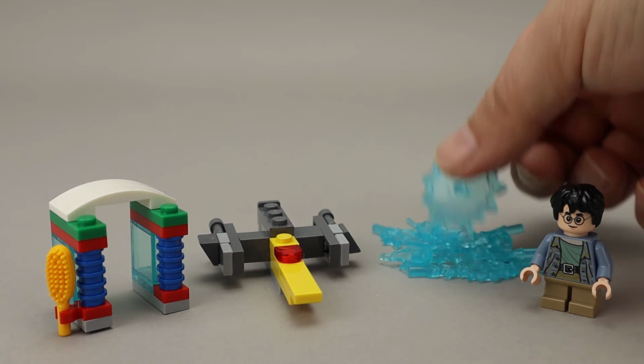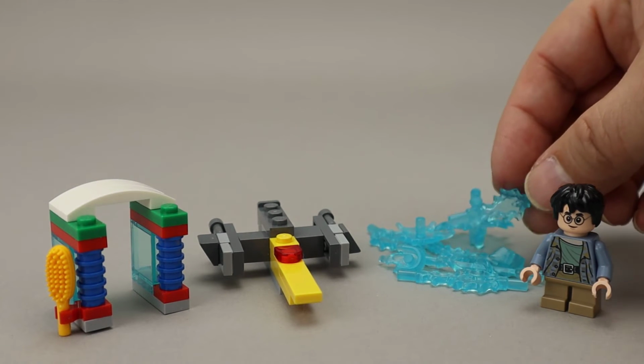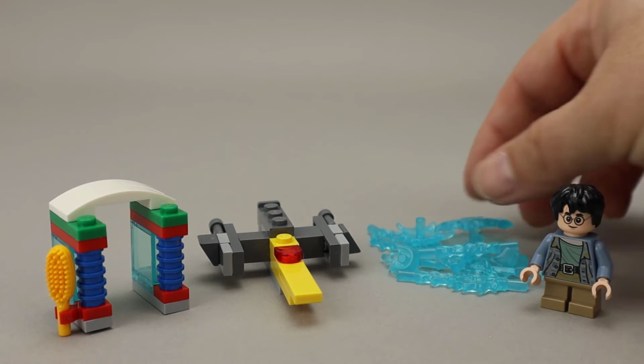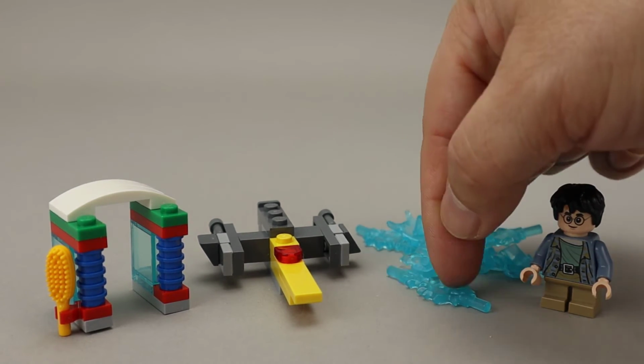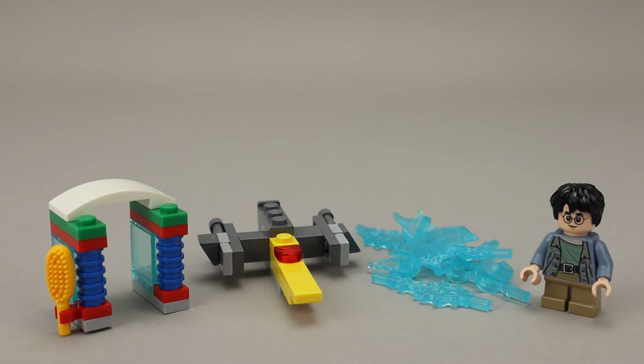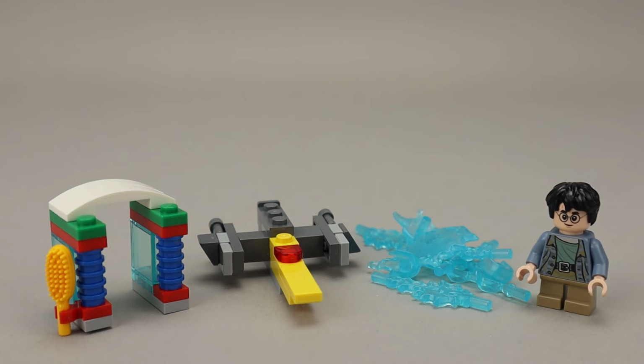These are all the power pieces that came with the Avengers Advent calendar, so different blasts and explosions, these little hand pieces. So these can be used with a variety of the Marvel characters like Thor, Captain Marvel, Iron Man, etc. And then we have this really nice year one Harry Potter from the Harry Potter Advent Calendar.